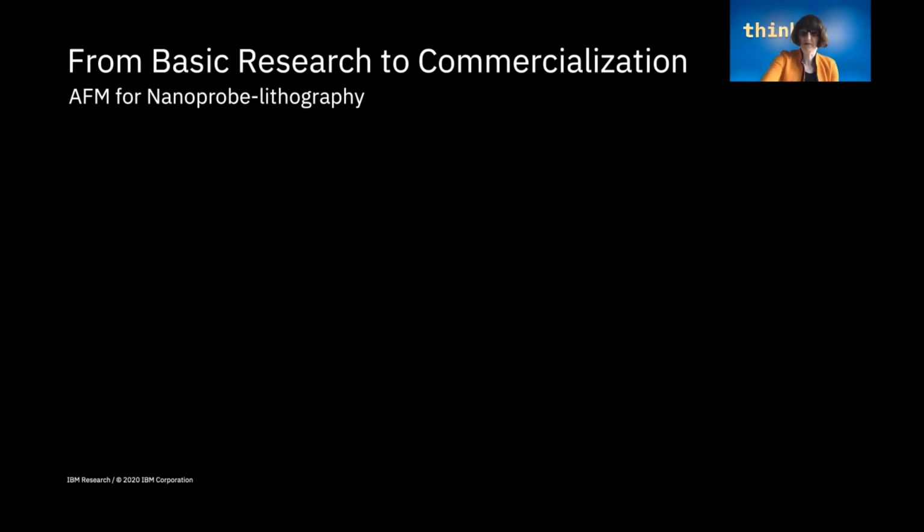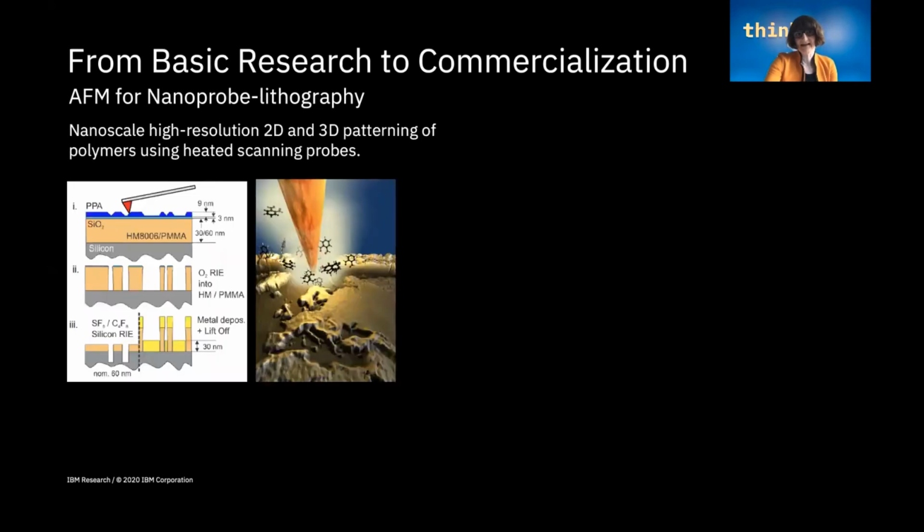AFM for nanoprobe lithography is another example I would like to give you. In this case, we use this heatable tip to actually nanostructure 2D and 3D patterns. We use a polymer thin layer where we can use the heatable tip to evaporate locally the polymer film and thus create a nanostructure with nanometer resolution, which we can transfer into a hard mask and from there into a thin film below.